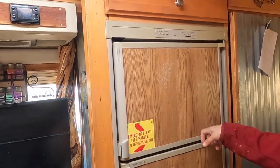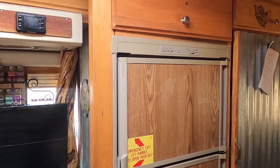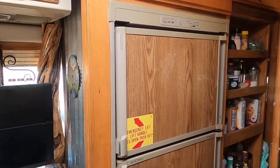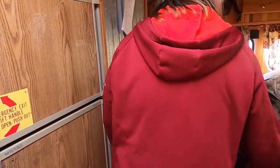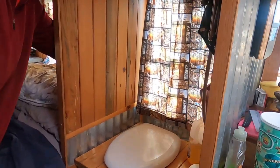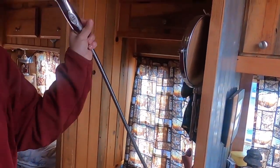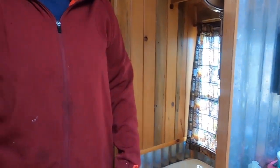Over there, all the cupboards. And this is a 3-way fridge. It runs on propane, 12 volt, or 110. And this is another storage area. We have the toilet area, of course, which is never always pretty. It's a toilet. We have our mirrors, and this is the shower head. Our shower is actually underneath me, so we pop it up.